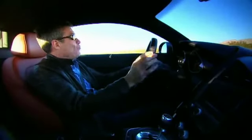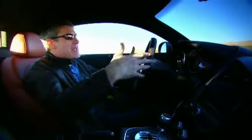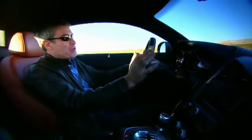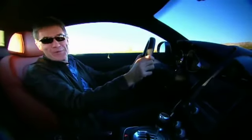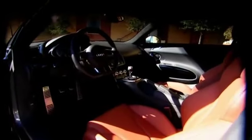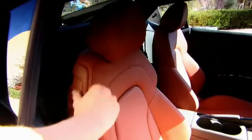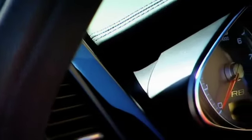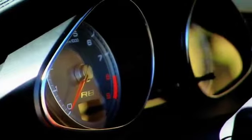Comfy seats, wonderful all-round visibility, a very airy feel to the cabin. This is a car you could cruise a long way in and never feel tired. The fact is, the R8 is a very practical proposition. The luggage compartment is a healthy 100 litres and there's extra storage space behind each seat. The 4 grand Bang & Olufsen stereo is magnificent and the build quality is superb.